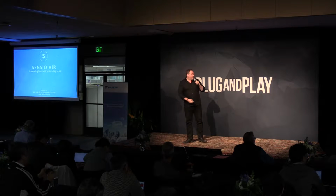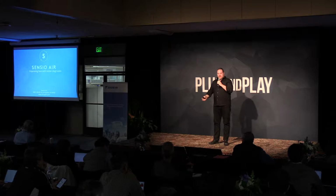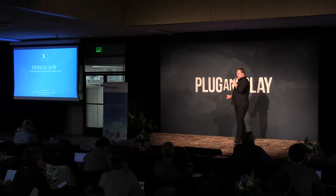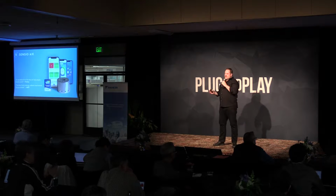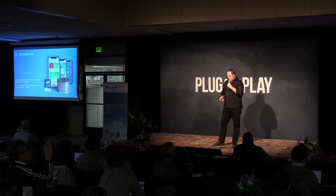So we are one of the lucky ones to work with Daikin. I'll tell you a bit about our company. Sensio, our goal is to understand what's in the air. So we built this device that can characterize and differentiate particles in the air.